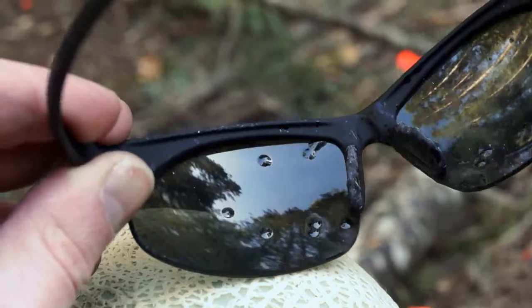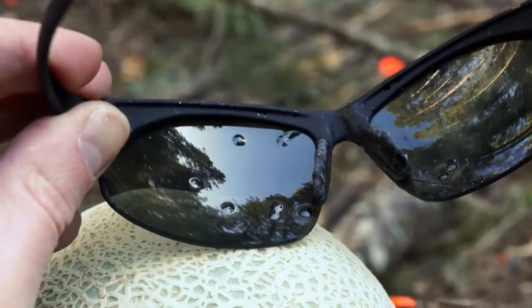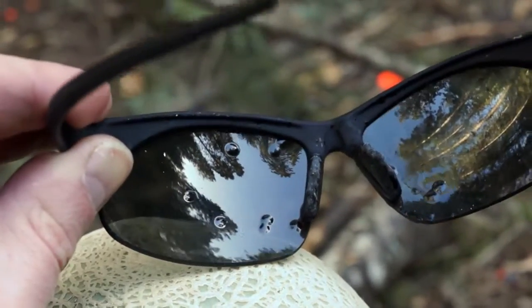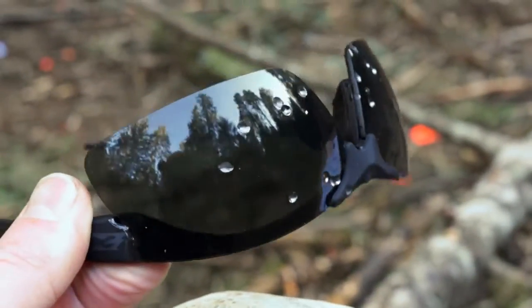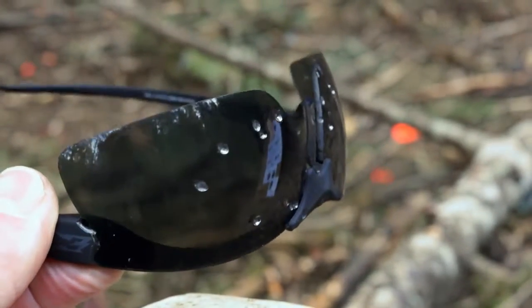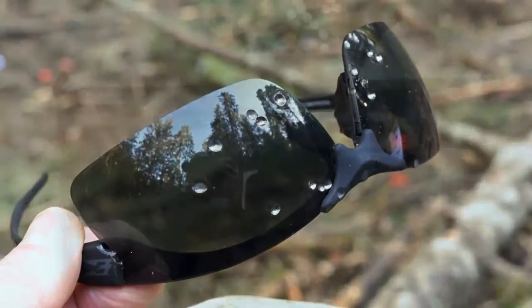The backside, by the way, has just teeny little bulges on it. You can feel them, but there's no cracking, no separation. And you know what? Instead of doing 15 yards from the shotgun, I am going to do 25 with a 22 long rifle from a pistol.